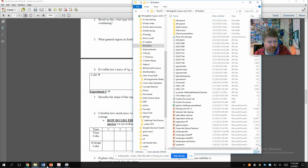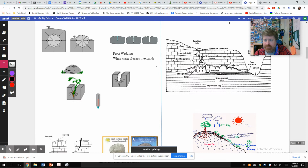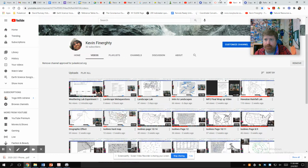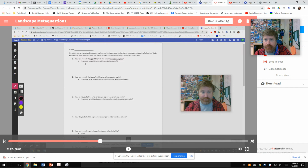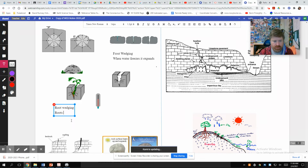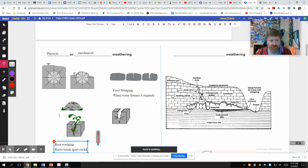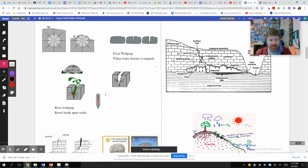So let's chuck that in the notes. Just got to remember where we were. I hope that all of this works. So root wedging: roots break apart rocks. Again, weathering is breakdown, and all of these are different ways to physically, mechanically break down rock.